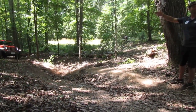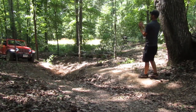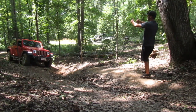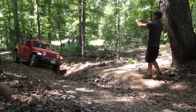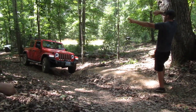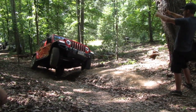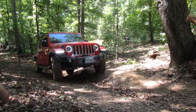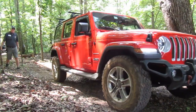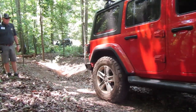We'll see how much more this front tire is going to come off the ground. Perfect, just like that. Slow and steady. Looking good. All right, take it over a little to the passenger. Hold the wheel right there. A little more to the passenger. Hold the wheel right there. Perfect. Keep coming. Nice and easy. Oh, nice. That looks awesome. Belly rub. Yes, there you go. How'd that feel?